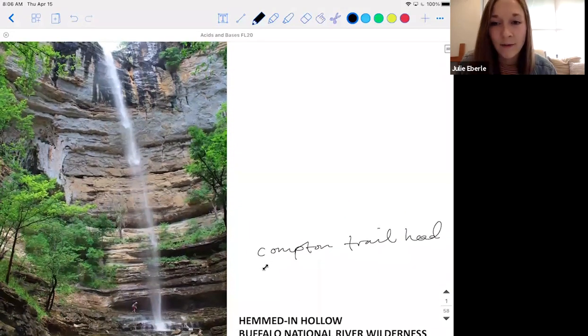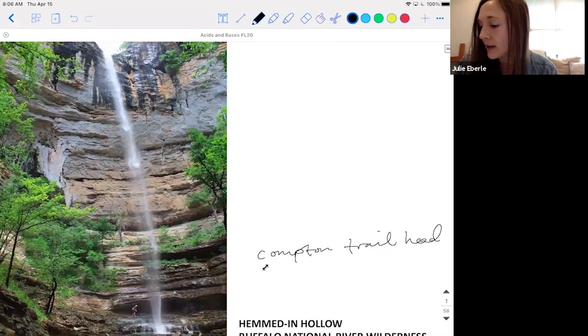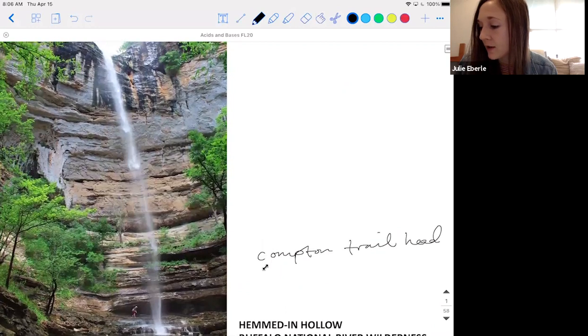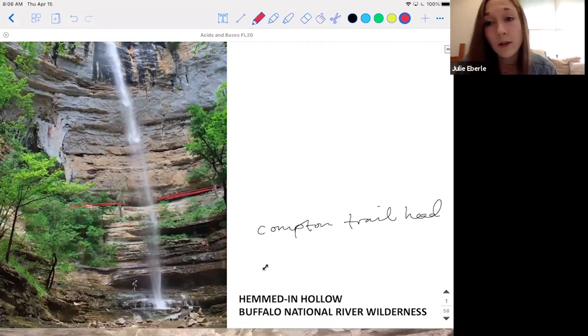Now, if it hasn't rained, if you go in a really dry season, it's going to be a pretty pathetic waterfall. But if you go after a really big rain, like recently with the rain we've had, you would probably see a pretty good turnout on the waterfall. And then people can hike back up in this area of the rock and stuff. So that's cool. It's very pretty.